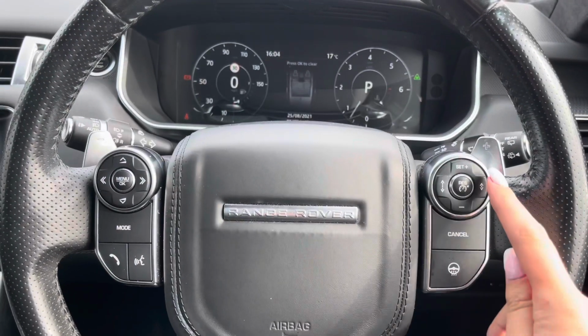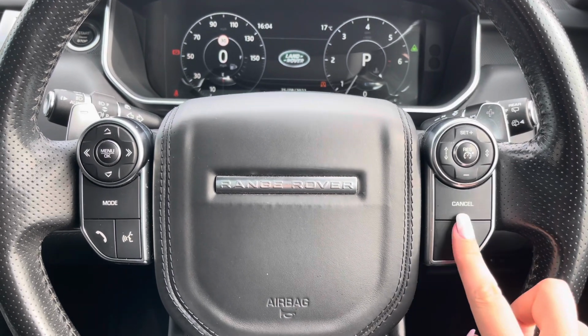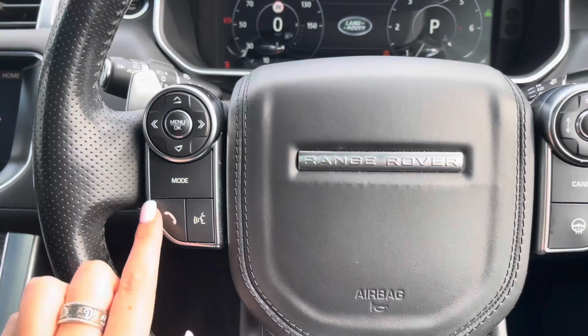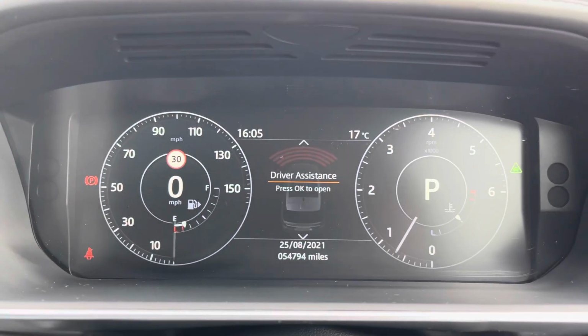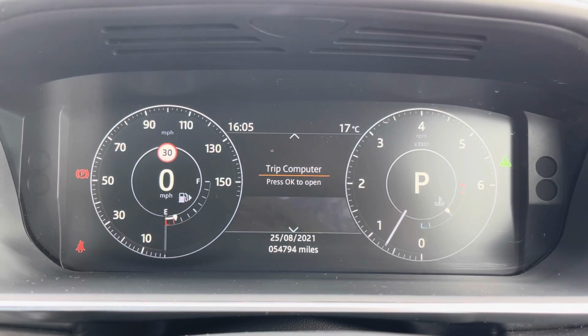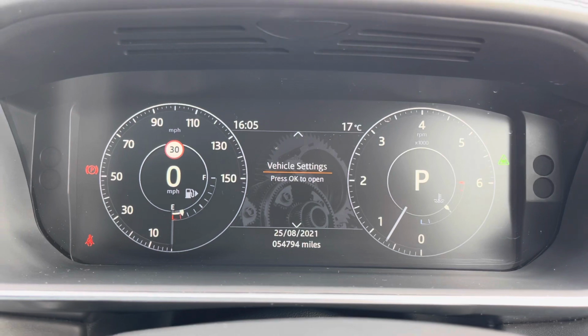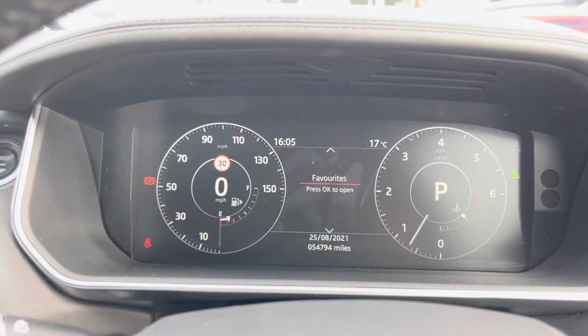Controls on your wheel, so you have a speed limiter and cruise control, perfect for long journeys. A heated steering wheel, definitely a must, especially in winter. And Bluetooth, allowing you to make calls whilst on the go. On the screen in front of you, you can view your driver assistance, trip, display settings, vehicle information, source and favourites.